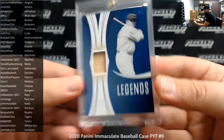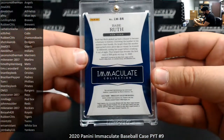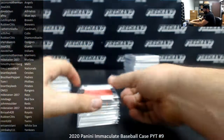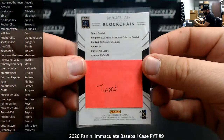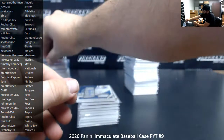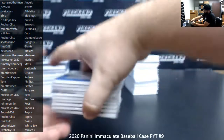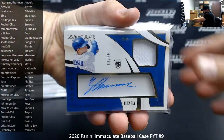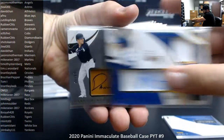This bat was used on a barnstorming tour. All right, autographed hits, a couple of blockchains here. Willie Castro, monochrome green, that'll be number to 5. And the RPA, Domingo Leyba, I think will be number to 99. Let's see, these are autographed hits number to 99. Clutch jersey autos: Nico Hoerner, Nick Solak.